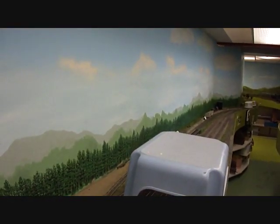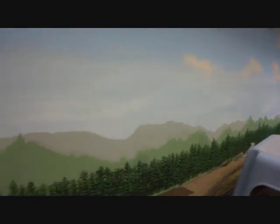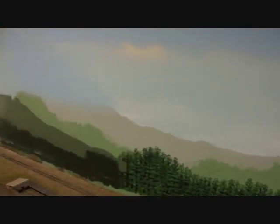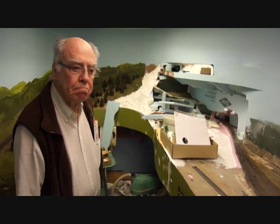And by the end of the day, once it's all dry, you'll be able to go back and decide where you want to have those cutout buildings and force some perspective here, and then the real scenery will go in. You'll have a finished scene.